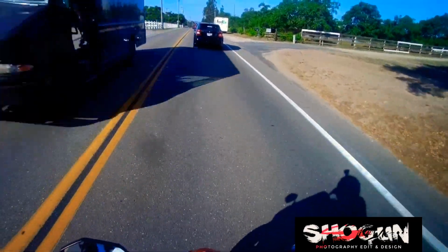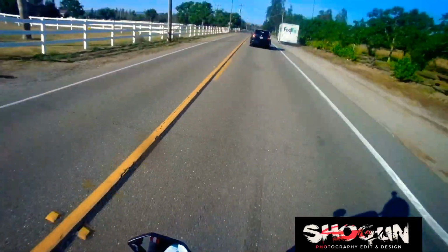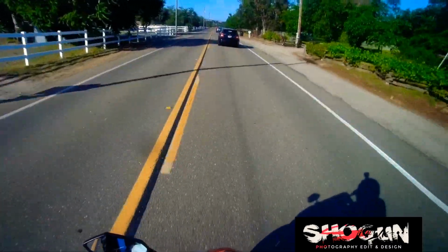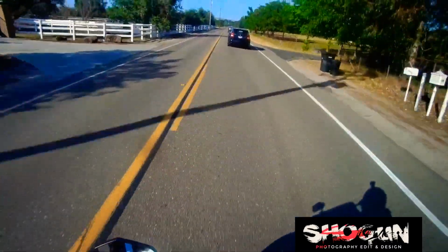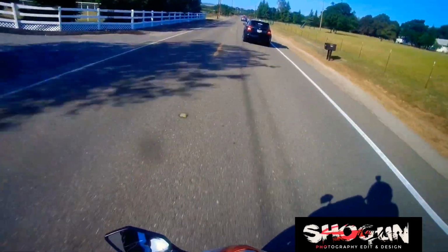This car in front of me is actually my girl's car. She's going to be getting a bike here pretty soon as well. She just wanted to see this route that we take. She's in a Dodge Caliber SRT4.